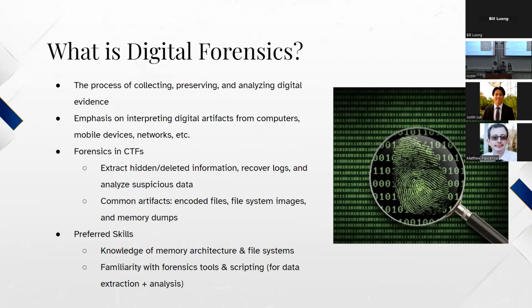Like Brad mentioned, we will transition into digital and mobile forensics. We'll give you a brief overview of what those are, what they might look like in a CTF setting, some of the tools you can leverage when exploring these domains, and some challenges you'll encounter within CTFs. First things first, digital forensics involves the process of collecting, preserving, and analyzing digital evidence. Within CTFs, there is an emphasis on interpreting what we call digital artifacts. That source can come from networks, computers, mobile devices, whatever you're given. That might look like extracting hidden or deleted information, analyzing suspicious data, and recovering logs. Common artifacts you'll probably encounter include encoded files, memory dumps, and system images.